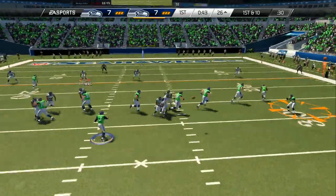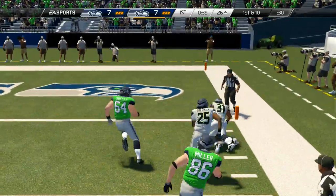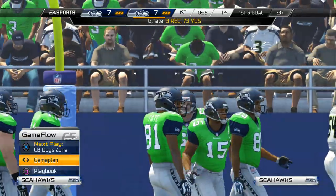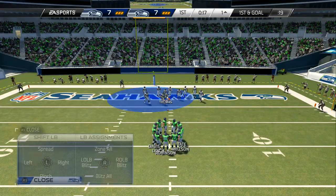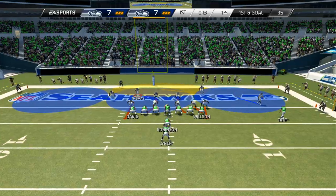First and 10. This is a screen play all the way. Why not take one of the best players on your football team, the wide receiver, and throw him some screen passes? It makes sense. Good job. Nice yards picked up. That was a big gainer.